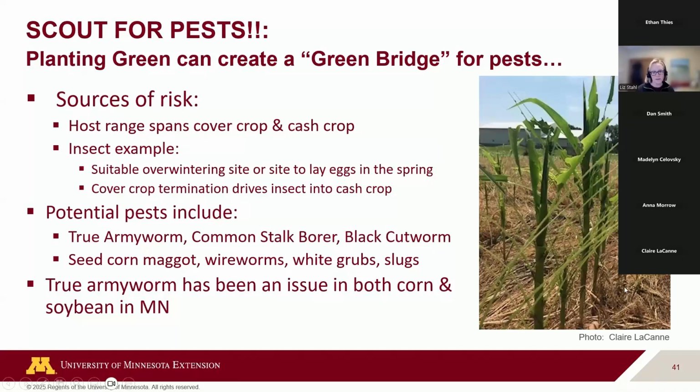And we've also seen things happen in soybeans. Soybean is not a preferred food source for armyworm, but if they're starving, they're going to go after what they can get. So, just encourage people, make sure you're scouting for this. It is something you can apply an insecticide to control if you do have issues. Also watch, we do monitoring of when those flights come and when you might expect to see feeding issues.